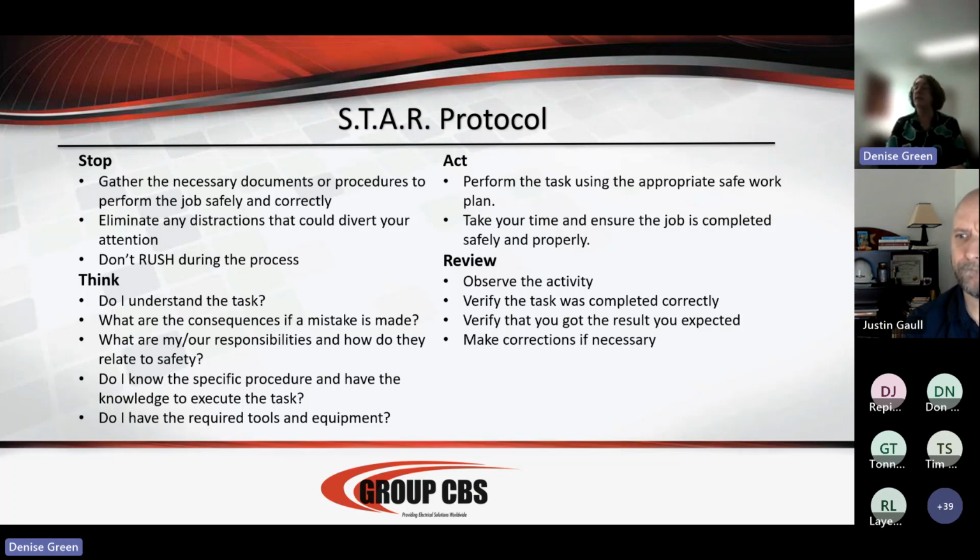I realize that costs are high. We pay employees a lot of money, but taking the time to do things in the right steps, take the extra 10 minutes to put your flash suit on, take that time to inspect your equipment before you start. Doing all of that saves all kinds of grief, time, and aggravation later. So that's important to know.